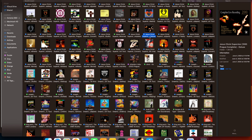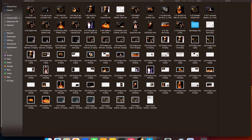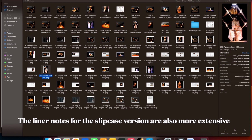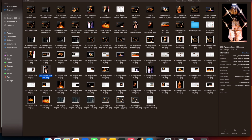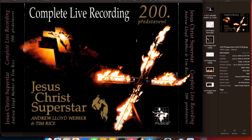The reason I kept these separate is because I have different iTunes playlists. I didn't group these by name. I also like to put some of the production photos that are available in the liner notes. I like to assign them to certain songs so I can see that when I'm listening to the number, and also so I can see specifically what the packaging looks like for this physical release.